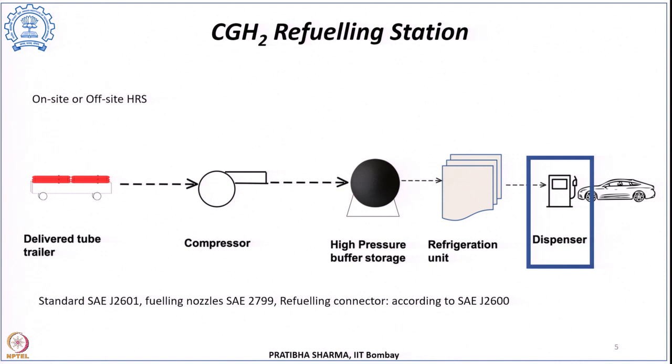Now, another major component of a compressed gas hydrogen refueling station is the dispenser. This dispenser again consists of several components. It has high pressure filling lines, then a shut off pneumatic valve, then a supporting explosion proof solenoid valve, then different monitors, temperature and pressure sensors, temperature and pressure regulators, and different control mechanisms, gas guns, chip controller, and a complete control panel within the dispenser. All these components are housed in the dispenser.